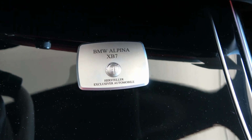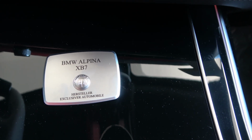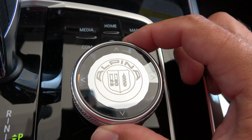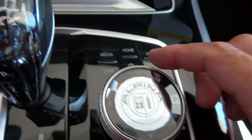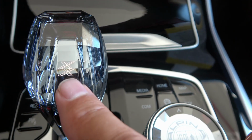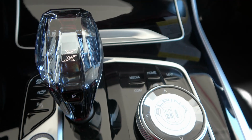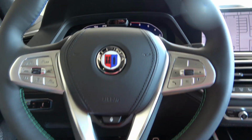Okay, it also says Alpina right here. Okay, it says BMW ALPINA XB7, Hersteller Exclusive automobile right there. Okay, so you know you're in the Alpina. Now this dial for controlling your infotainment system, right here it says Alpina as well. It's got the Alpina logo. Now this is typical for some of the high-end X BMWs. You've seen them on the X5, the X6, that has this crystal-like shifter. It's actually super cool looking as well. Okay, so let's check out the rest of this vehicle really quickly.